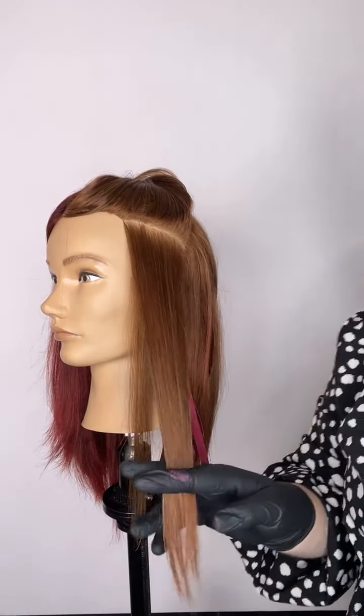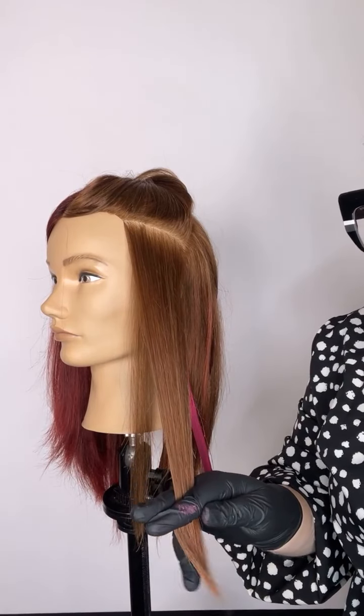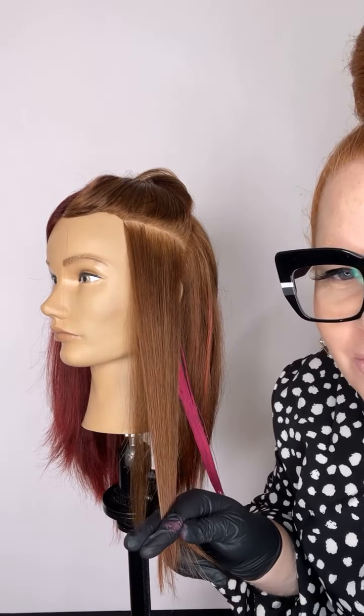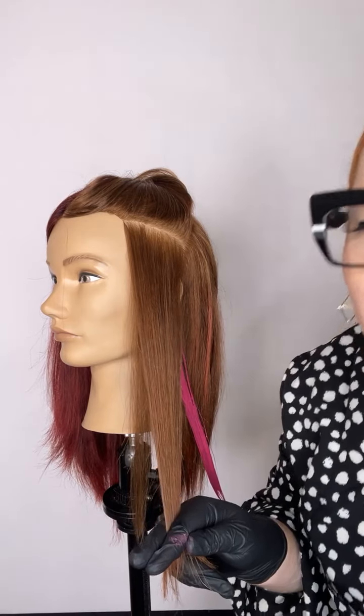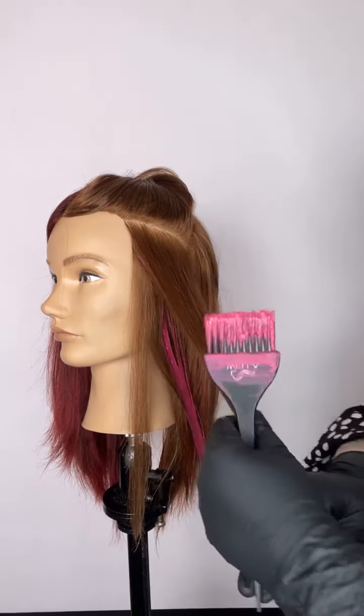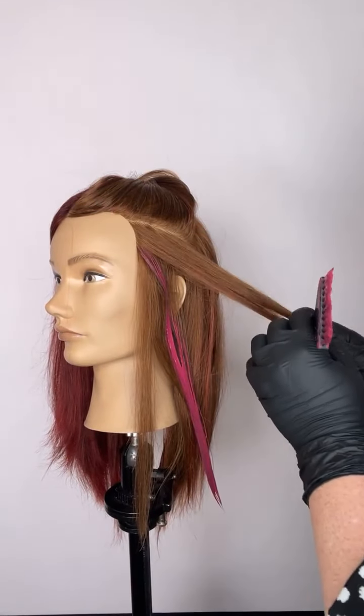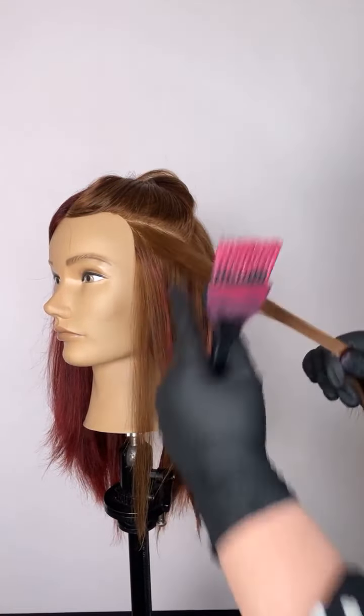All right, so diagonal back subsections. Oh, I just saw a really beautiful question. I'm obsessed with Alumina, I can't find a warm red. That's a great question. Alumina, I am obsessed with too, so I totally feel ya.